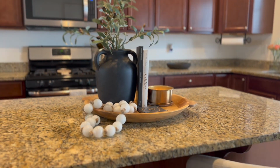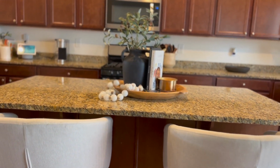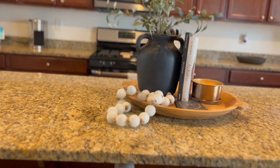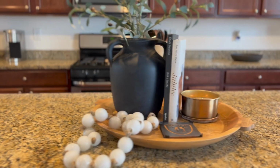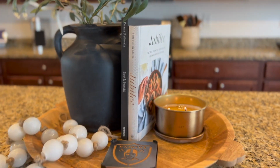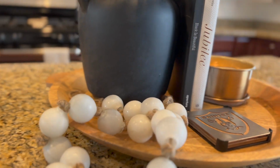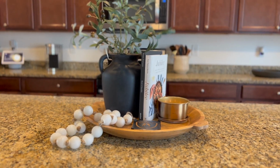Starting with trays on your kitchen island is a quick and easy way to keep everything organized and all together. You can try experimenting with different looks, different textures, different decor pieces. I decided on this really simple look right here, just with some coasters, candle, coffee table books, and some beads. Of course, do as you please, but yeah, I kind of like this look right here.